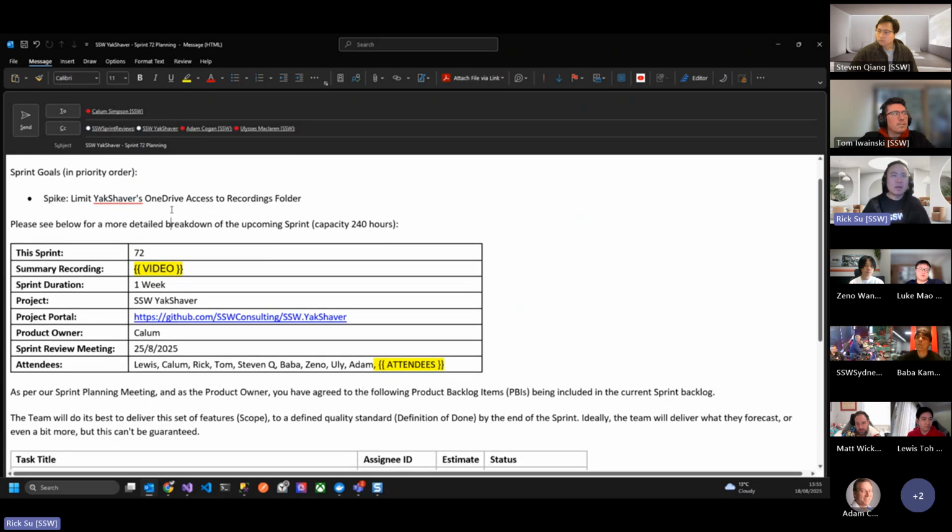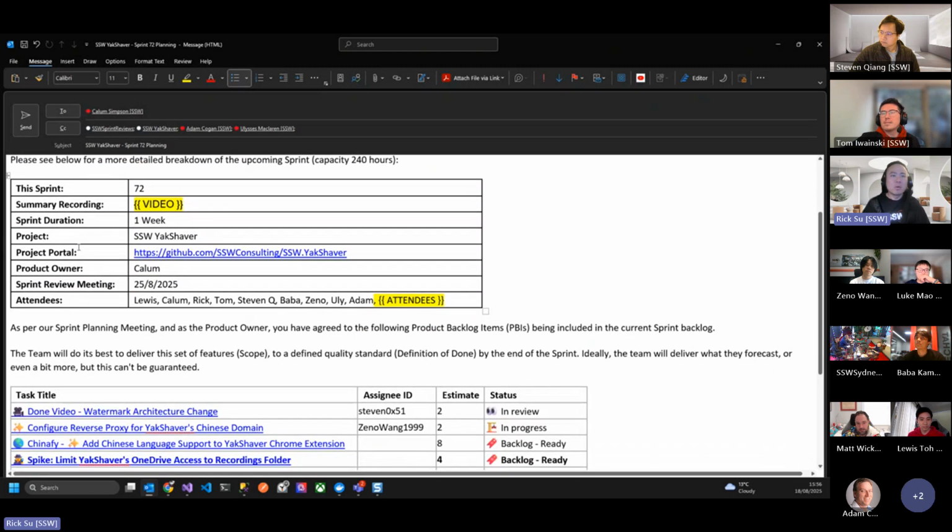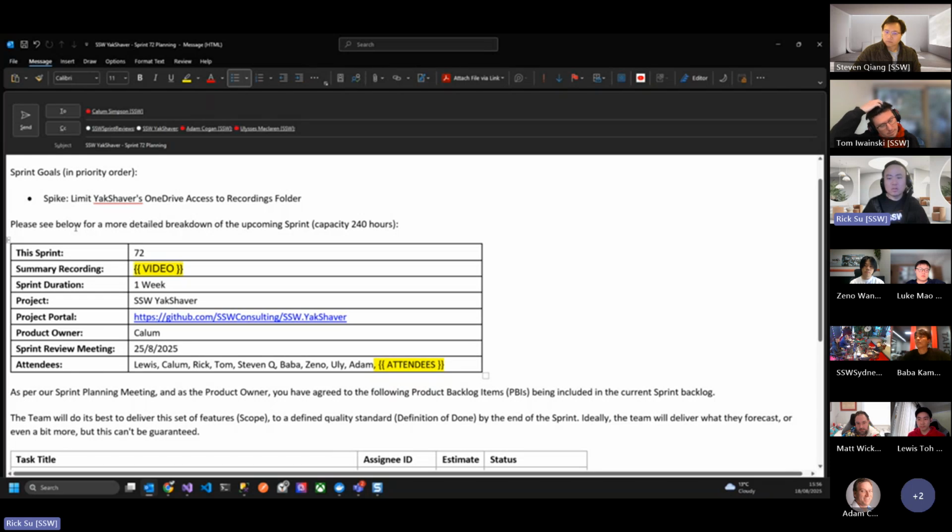Next week, our main focus is, well, let's step back. While we're rolling out to our waitlist customers, the major feedback we have is that they don't like giving YakShaver access to OneDrive. So we're going to look into an alternate solution, how to work around the OneDrive folder. This will be a spike, and hopefully we can come up with a good solution.